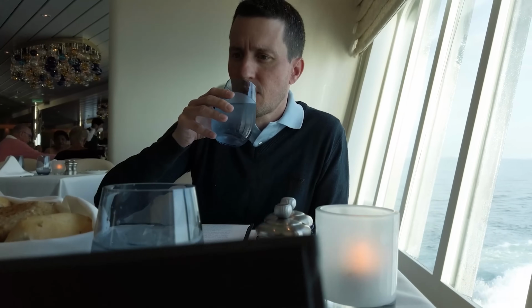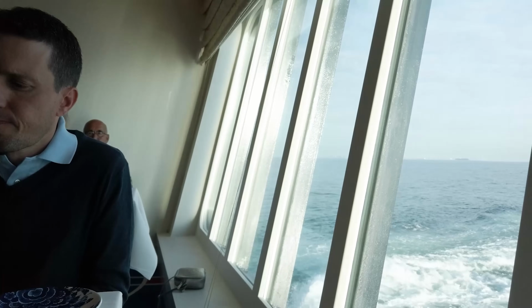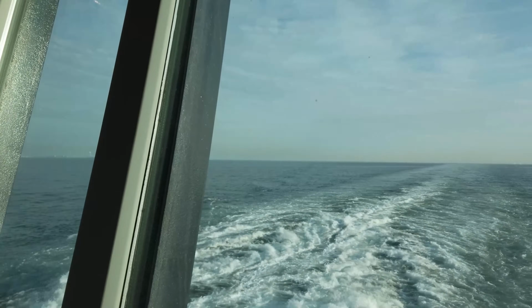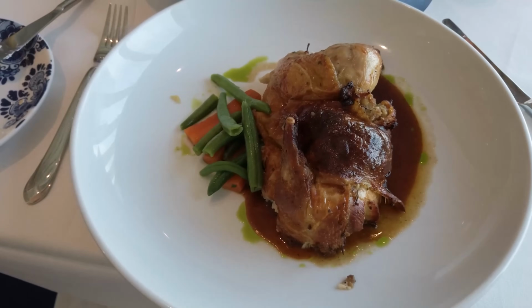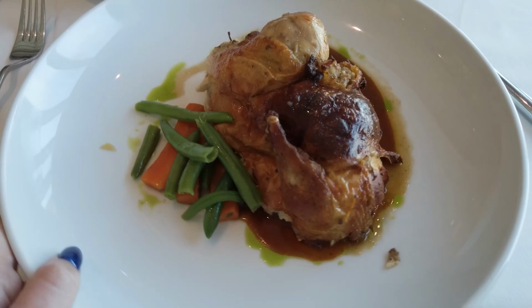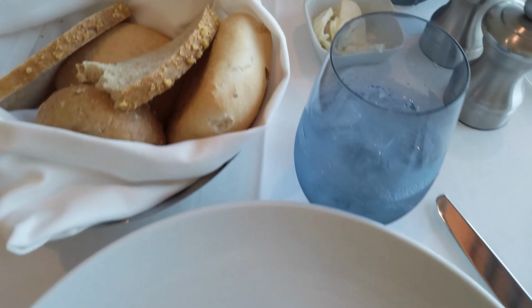Okay, so this is dinner with the view. Best table in the whole restaurant. All right, my dinner, I got the chicken, and I believe there's some stuffing under there. We have some vegetables. And then across the table, Tom has salmon.